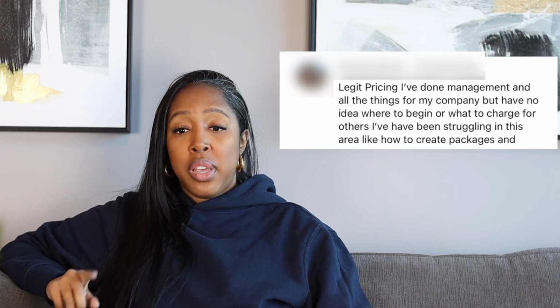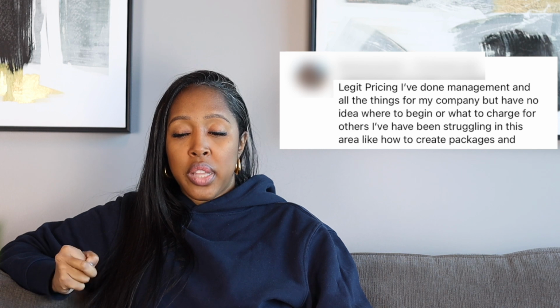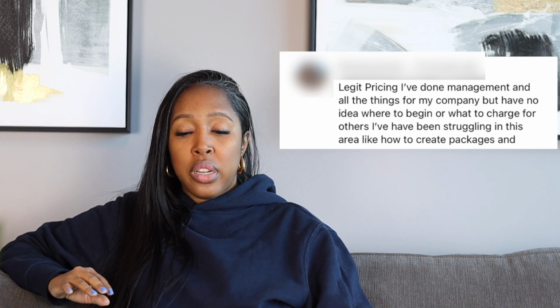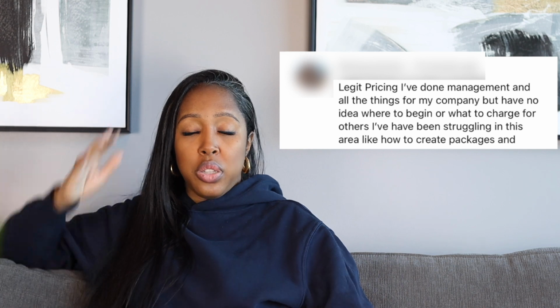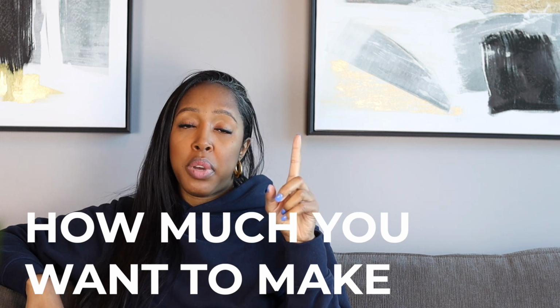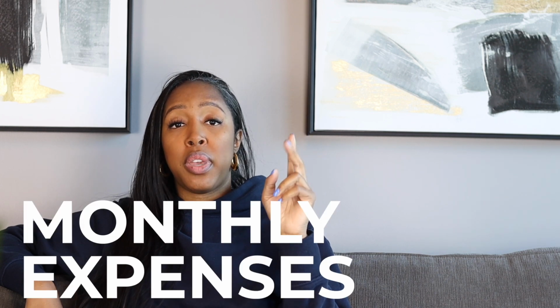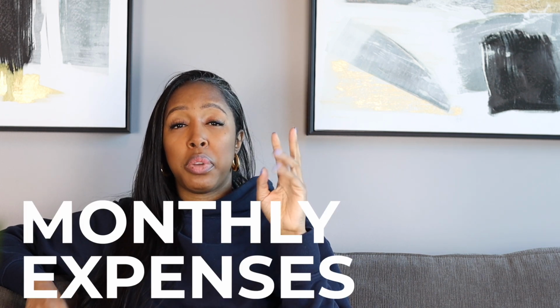Legit pricing. I've done management and all the things for my company, but have no idea where to begin or what to charge for others. I've been struggling in this area, like how to create packages and what to charge in those packages. Okay, great question. Amazing question. I always give these first two recommendations. First thing is determine how much money you want to make every single month in your business. The second thing is to determine what your expenses may be. I'm going to tag a video in here that'll give you a little bit more detail.